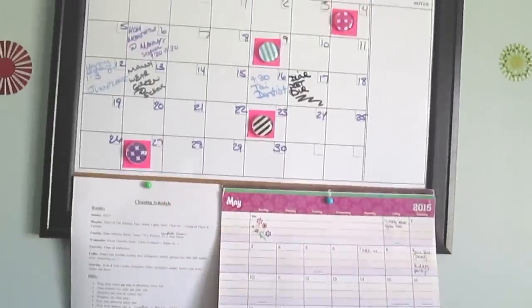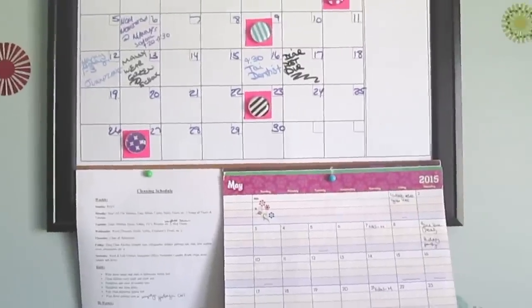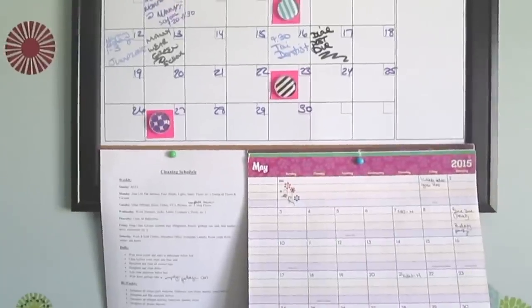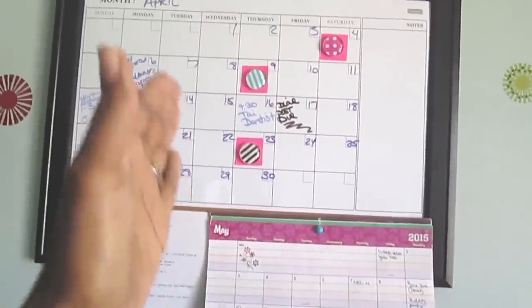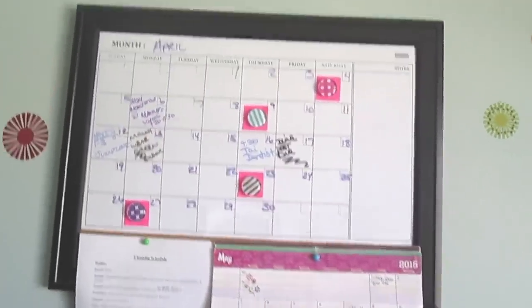And I absolutely love this. It works for us because sometimes my husband will say, hey, are we doing anything on May 7th? And instead of me having to look in the planner in my purse or something like that, I'm right here in my office. And this is the board where the entire family, my husband too, can see it as well. We're able to see a month ahead. And we absolutely love this. Love this, love this, love this.